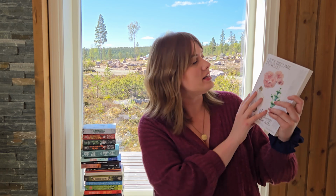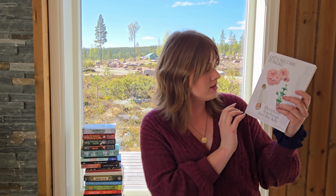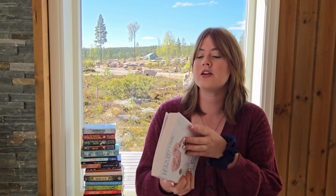But I picked this up and put it down and picked this up and put it down probably like 5 times. The guy who worked in the store must have thought it was completely insane. This is Let's Become Fungal by Yasmin Ostendorf Rodriguez. This is an independently published book, at least I think it is, or maybe independent published isn't the right word. Indie publishers, maybe, so not self-published, but indie published books.